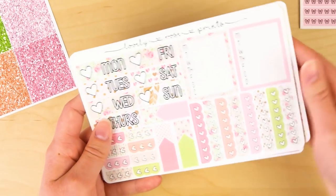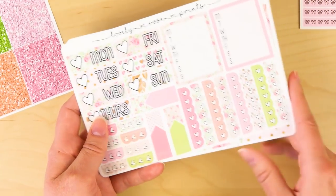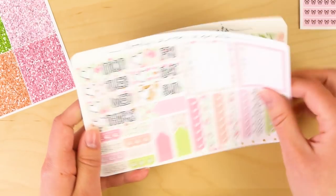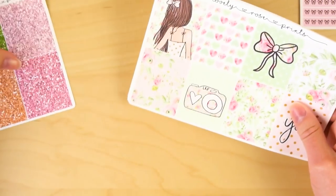There we go. This sheet has like the most different things on it. It's like a shock every time you see it. Like, oh, that is a lot. But yeah, once again, I love this.